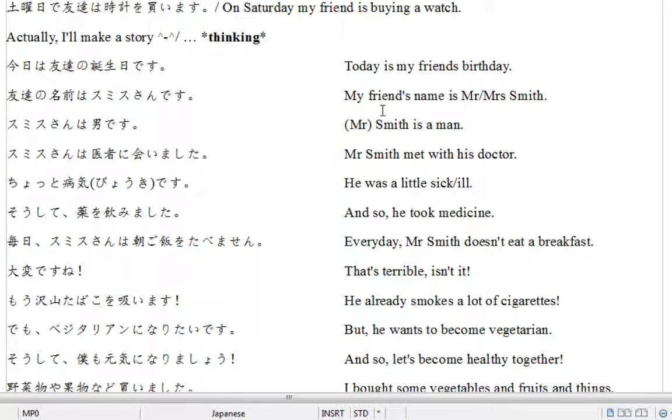Remember? To take your medicine, regardless of what you do, even if it's a cream that you rub on your skin, you always 飲みます. You drink the medicine. So, 薬を飲みました。Literally drink medicine, even if you don't literally drink it, that's how you say you took medicine. So, そして, and so.